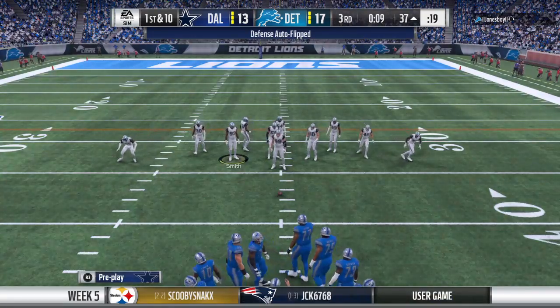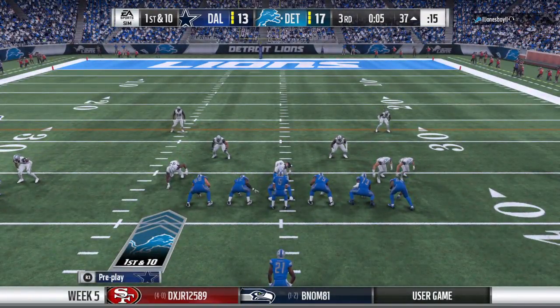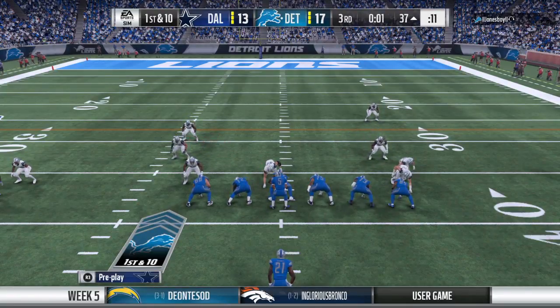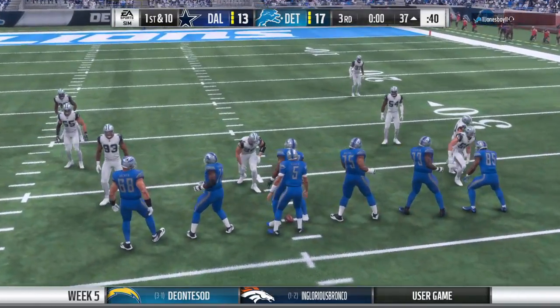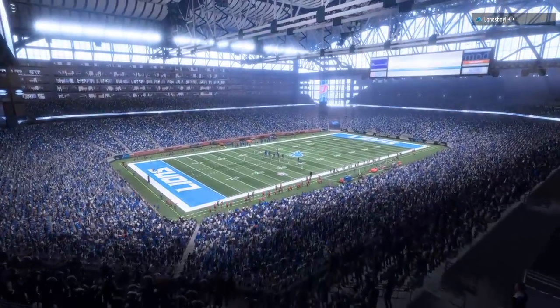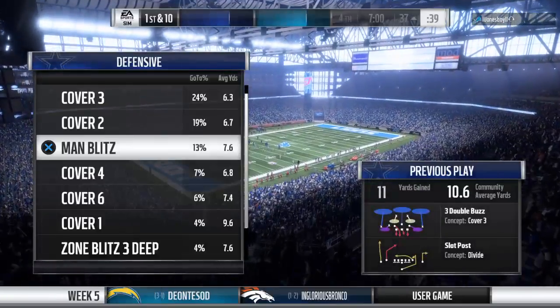Offense comes to the line now, 1st and 10. Set. Clean. Over. Back now at Ford Field. It's the Lions holding onto the football, and they also have the lead as we start quarter number 4.